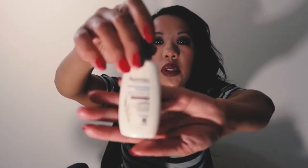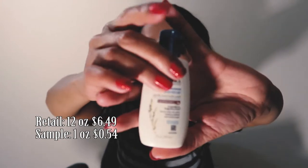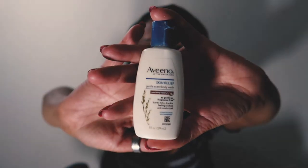First product is from Aveeno, Skin Relief Gentle Scent Body Wash, Nourishing Coconut for itchy dry skin, which describes my body perfectly. It's 1 fluid ounce. I will admit that I've never tried anything from Aveeno, so this will be pretty cool to try.